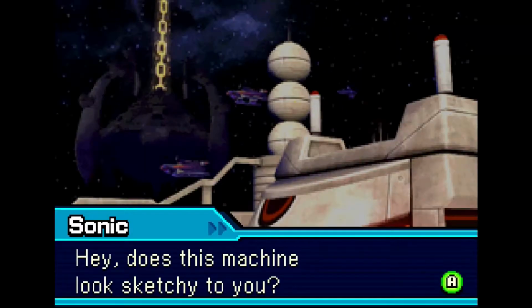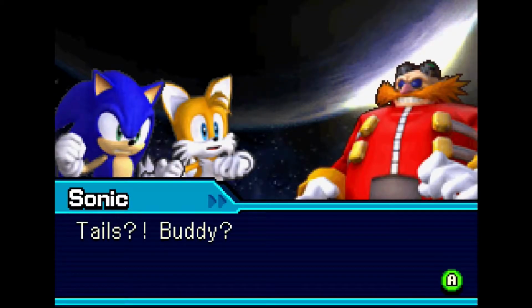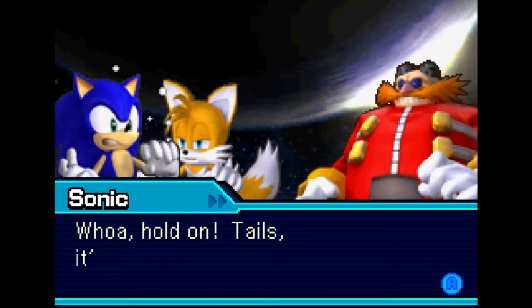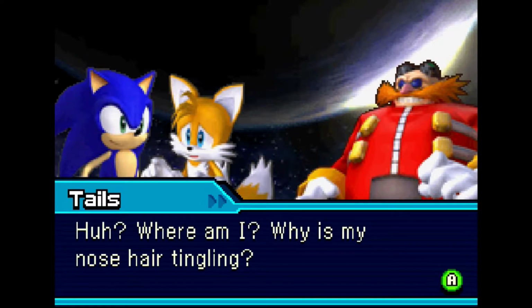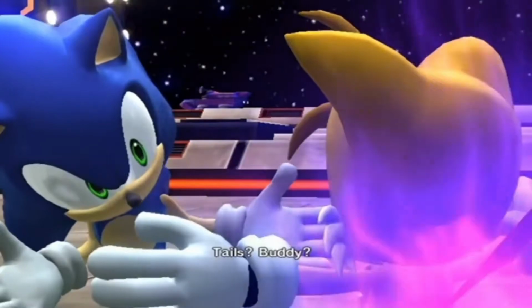We go to a suspicious looking machine and Eggman appears. He shoots Tails with some sort of new gun he has. This causes Tails to be mind controlled by Eggman. But immediately after that, the machine powering Eggman's gun ran out of juice. What a missed opportunity. This also happens in the Wii version.